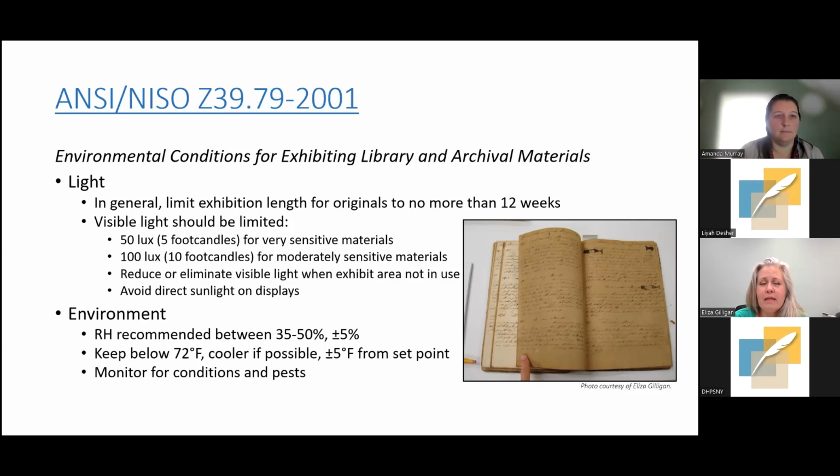That book is a whaling log book, so it spent most of its working life on a ship and not in the best conditions. But the light exposure is what really did a number on those 2 pages. The pages were also really dusty and gross, so most of my treatment was just dry cleaning those 2 pages. So you can go on to the next slide.